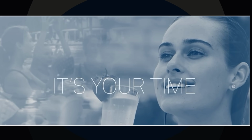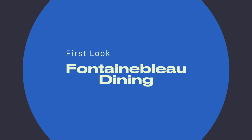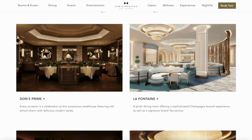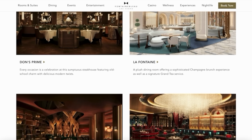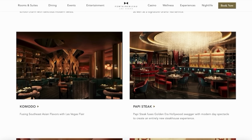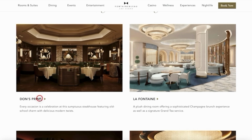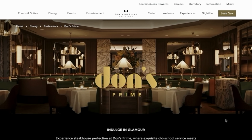So let's go back downstairs, if you will, and we're going to take a look at some of the restaurant lineups that they are set to have at Fontainebleau. When all is said and done, Fontainebleau is going to be offering 36 new and different food and beverage options. They're not all listed on the website just yet, but here's what they are showing so far, and they look pretty nice. There are 2 steakhouses on property.